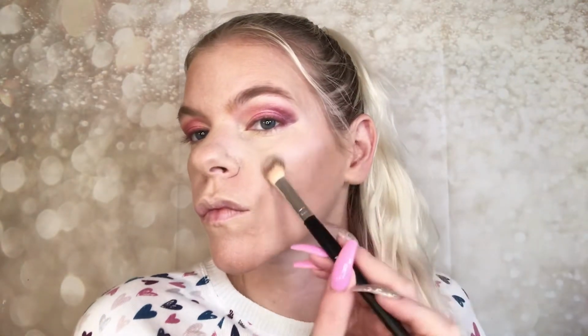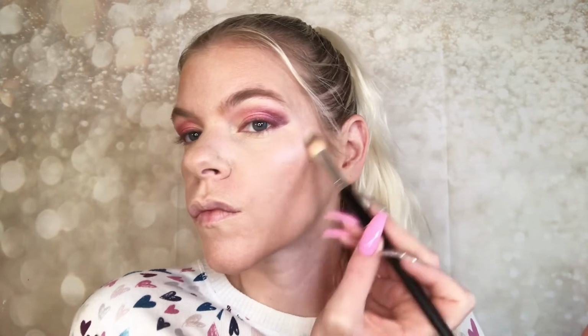But watch this, you guys. Beautiful. This highlighter is so beautiful. And that was just one little tap in that pan. And also I did pick this up at my Ulta. I think it was like $4.99.